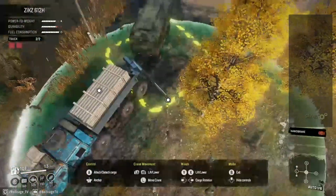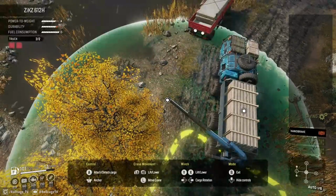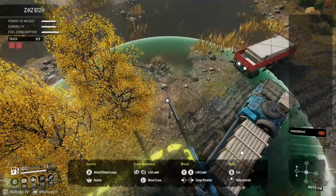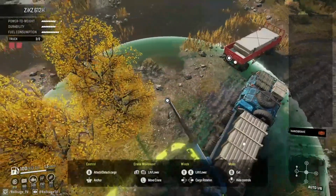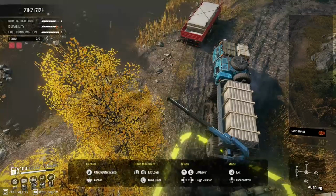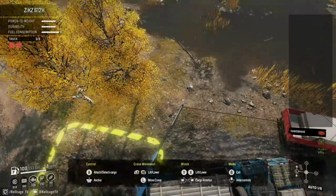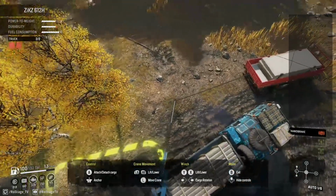Why am I not getting the option to go into winch mode? Oh, okay. I was doing it. It was doing it, it just wasn't giving me the option. It's still saying lift lower. Come on, winch, you can do it. Let's actually lower the winch.